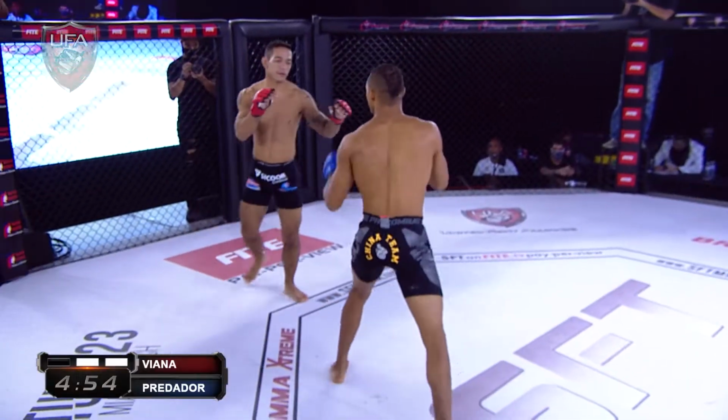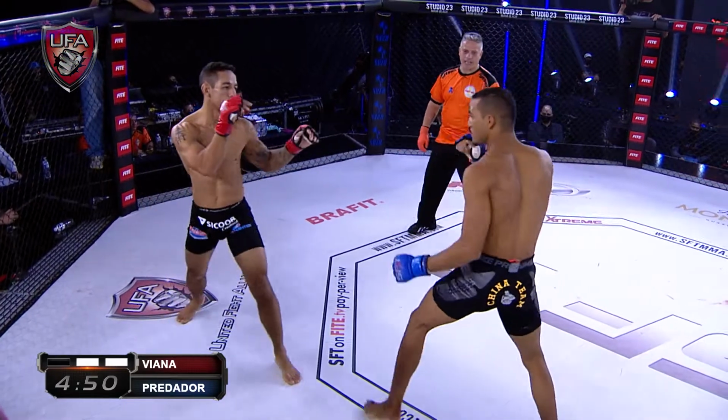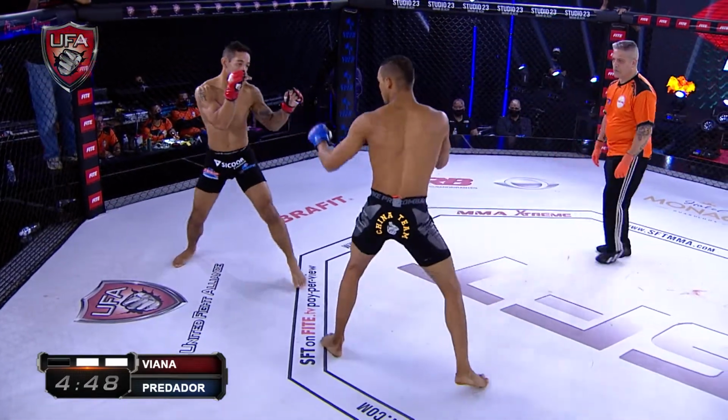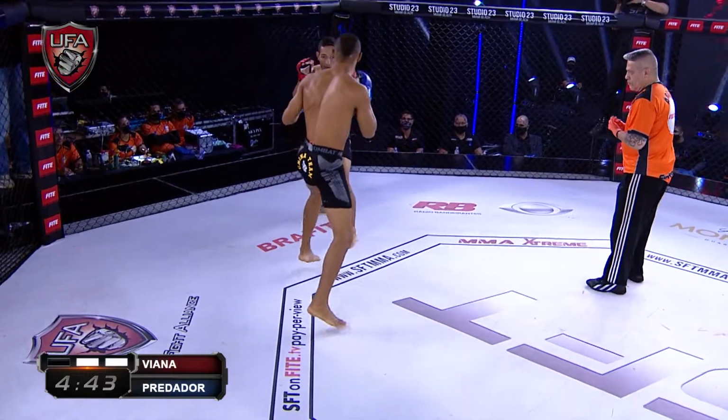And here we go, off to a fast start. The Predator is fighting out of the blue corner. He's got the blue gloves with the black shorts. And Viana is fighting out of the red corner, so look for those red gloves to track him.